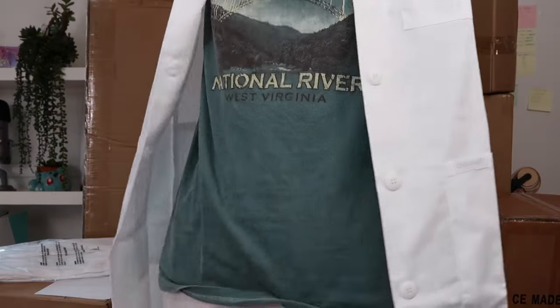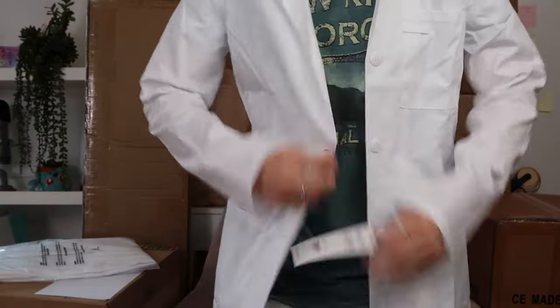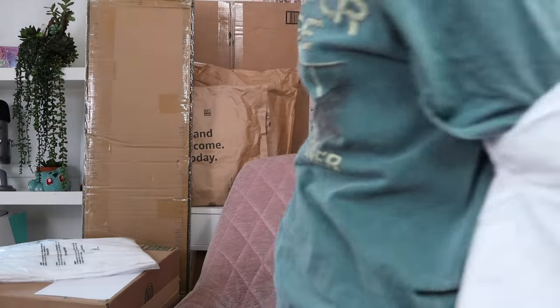Let's hope they fit. And I'm gonna be honest, wait. Hold on, this feels too small on me. This is uncomfortable, I hate this. I hate everything about this. That is the most uncomfortable thing I've ever worn in my life.